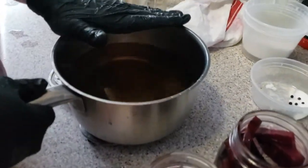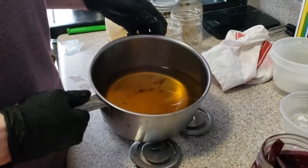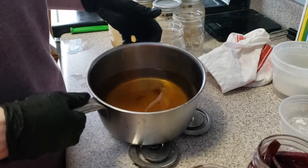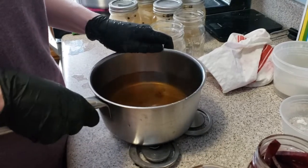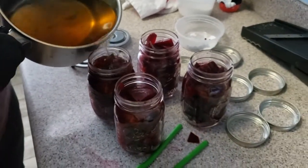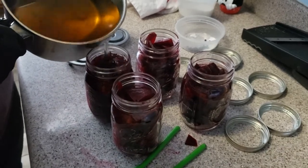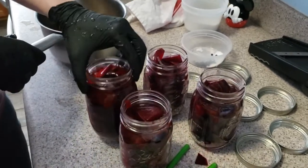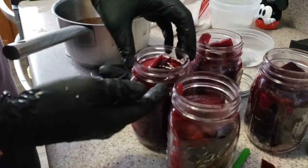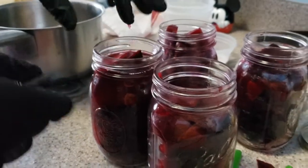So this one actually has cinnamon, allspice, and one more thing, cloves in it. So it's kind of like Christmassy, I would say. But it has apple cider vinegar, sugar, water, and then you just pour over your beets. And you want to pour a little bit at a time. You want to leave about 1/4 of an inch to an inch of headspace, which is normally about the bottom rings right there. And then you can poke around and get some of the air out.